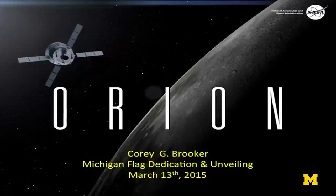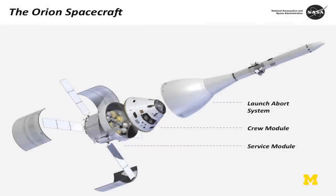So let's talk about Orion. Orion's made up of three major pieces. The first being the launch abort system. The launch abort system was tested back in 2010 on our pad abort test down at White Sands, New Mexico.